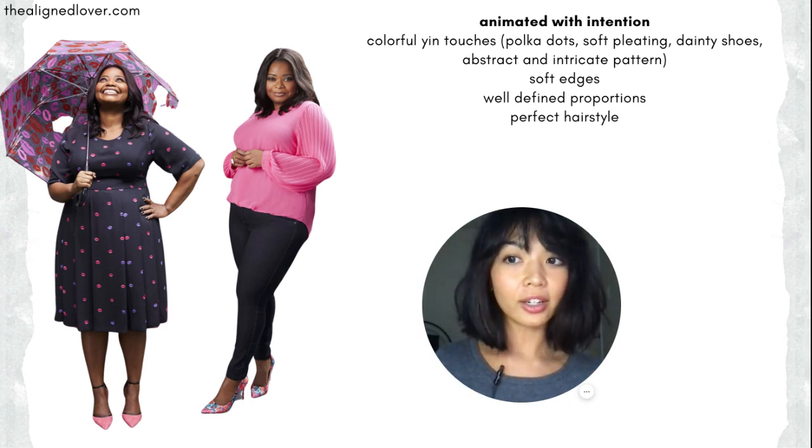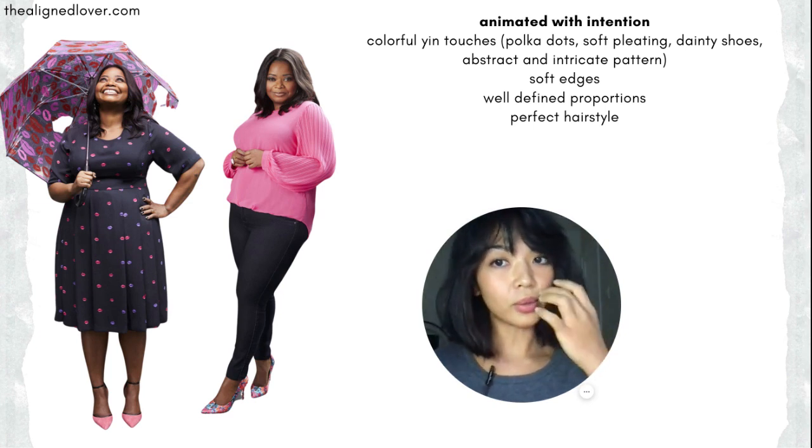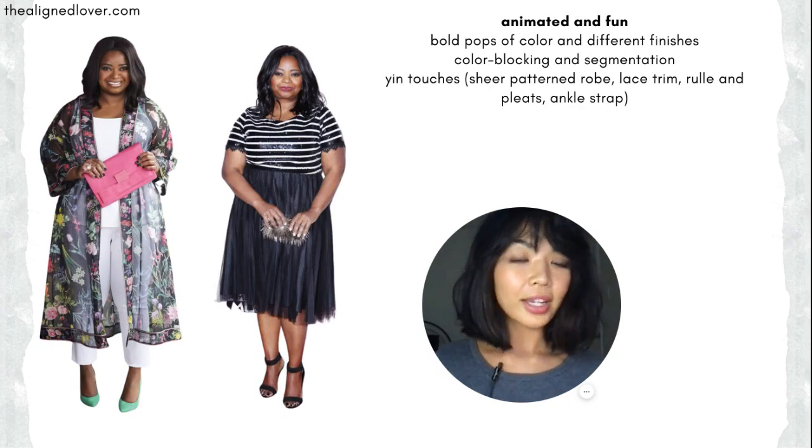Also, her hair here is perfect. It's great for Gamine. It's on the shorter side, so it doesn't feel too heavy or too weighed down. You don't have to do too much to it either. And this length really brings out the subtle texture in her hair. All right, here we have some more animated and fun outfits.